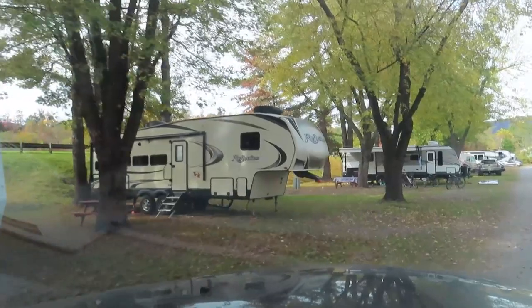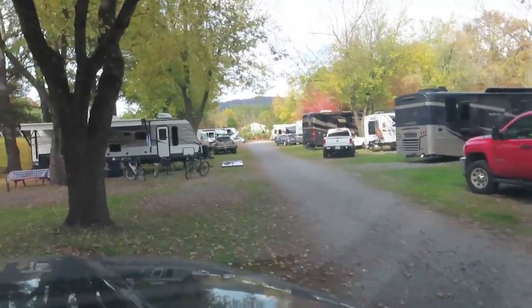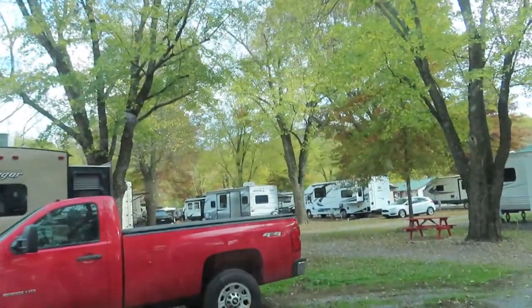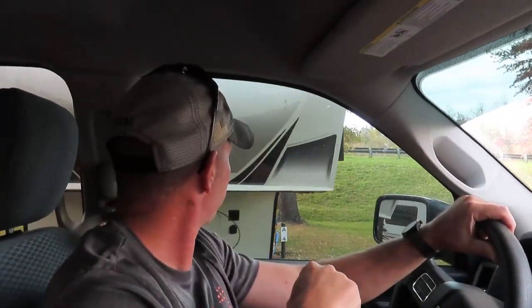Not going to do the whole full tour because it pretty much looks the same on every single row. This is what you expect with an RV resort. There is a row all the way over on the end that is across from the little stream that runs along the backside, but not a bad place at all.